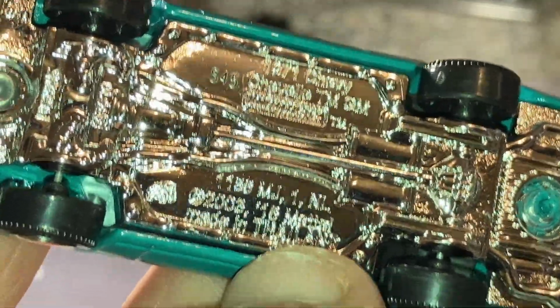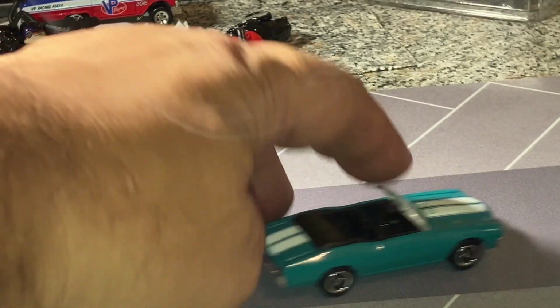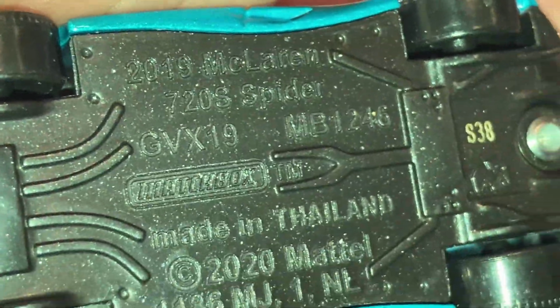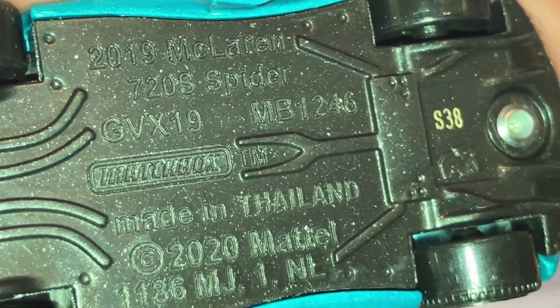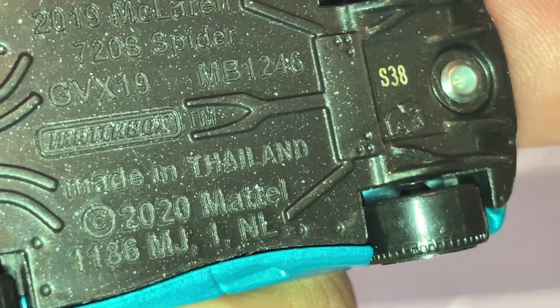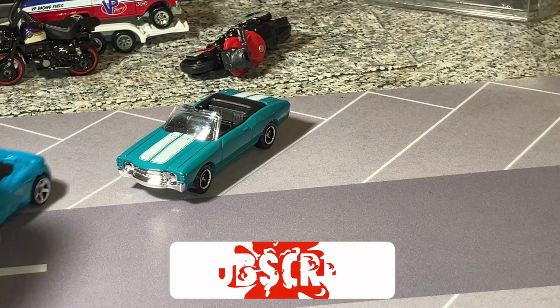2003 is when this casting was released and redone in 16. So pretty neat. Of course, they all do roll. Now, these will have plastic wheels and such. There is that one. And it was done up for 2020. Copyright dates, 2020 or 2021.